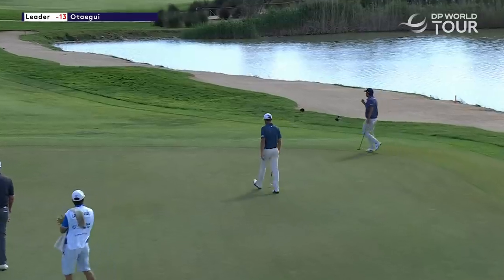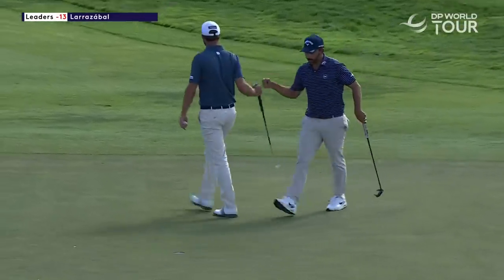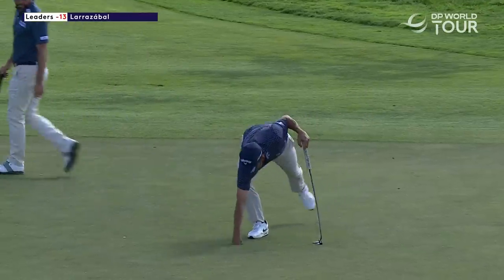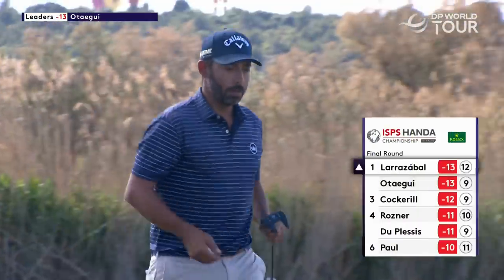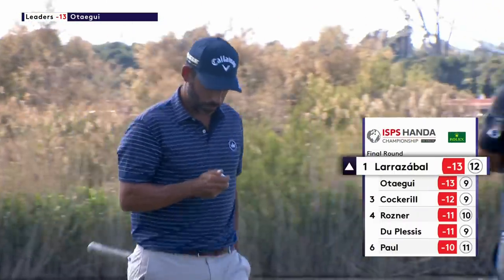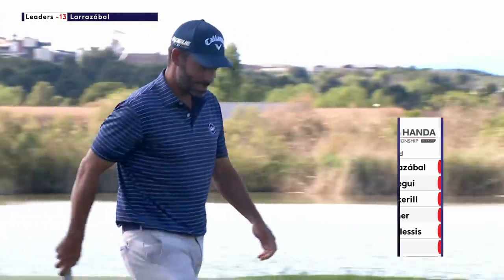Oh, what a beauty. That means a lot. That is huge. It's now tied for the co-lead. What a putt. So you're saying there's a chance, Pablo. Look at that. He is on a tear. And just look at the composure from him as well.